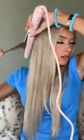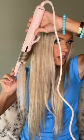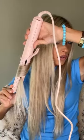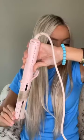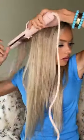Oh, what is this? It's a really random piece of hair. Twist all the way around and then we're just going to bring it down and through. Super quick and easy. Bada bing, bada boom. Look at that. Perfect. That's more what I want. By tomorrow, hopefully it'll be a little bit looser than that and look kind of like beach waves, but not really.